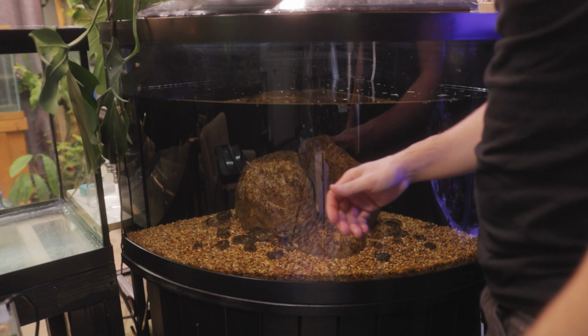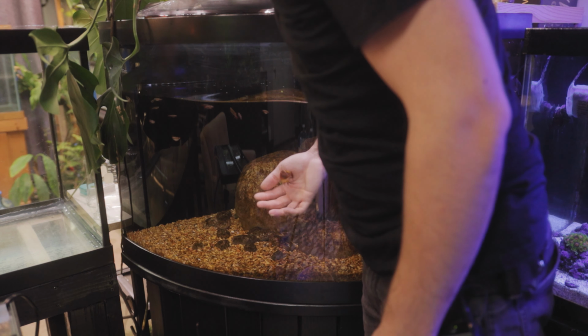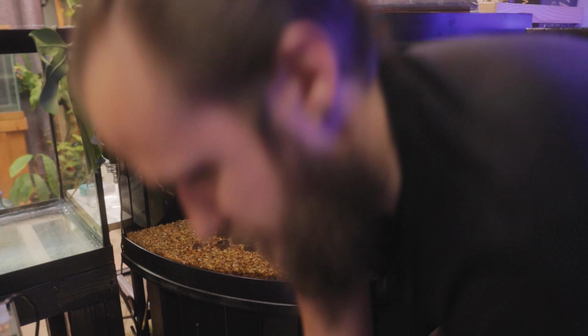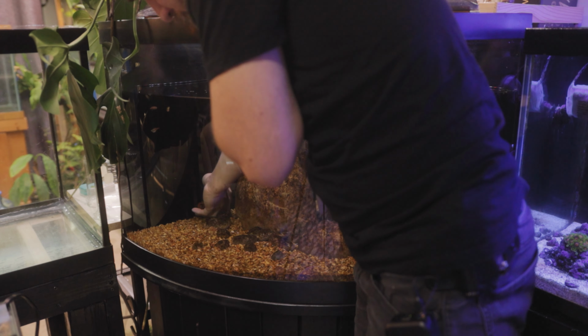I think we'll go ahead and try to catch the Ranchus first. Yeah. That dude's fast when he wants to be. Of course, the little guy's at the very back.